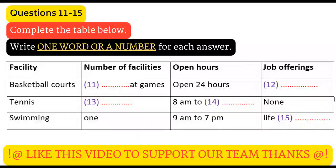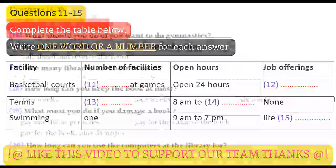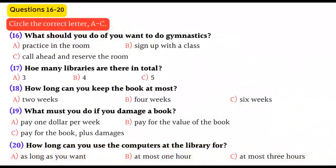Now look at questions 16 to 20. Now listen to the tape and answer questions 16 to 20.